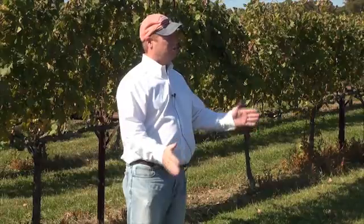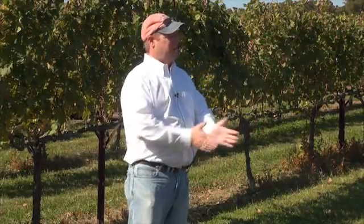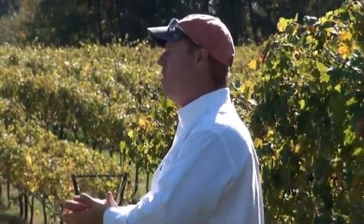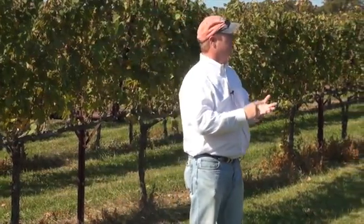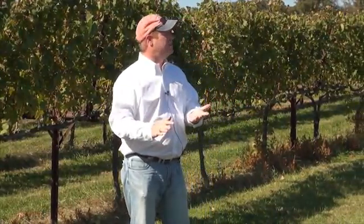I've seen harvest start as early as late August and extend into the second week of November. It just depends. It's the call that the owner and the winemaker make on when to pull and pick the vines. Typically, the white vines are picked first. The white varietals, such as your Chardonnay, your Pinot Grigio, Sauvignon Blanc, which he grows here. Then they'll start picking the reds.